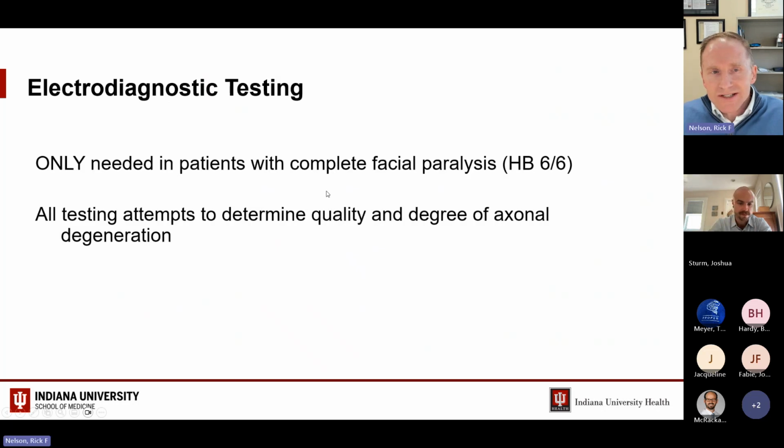So the real question is how do we diagnose that, and how do we determine which patients are at risk of having a poor outcome? Well, for electrodiagnostic testing, as I mentioned, we only get that on patients with complete paralysis. So when you examine them, if you see any flicker of movement, they don't need to have electrodiagnostic testing. And really the function of the test is to determine the quality and the degree of axonal degeneration.